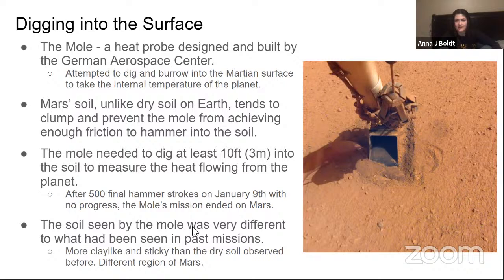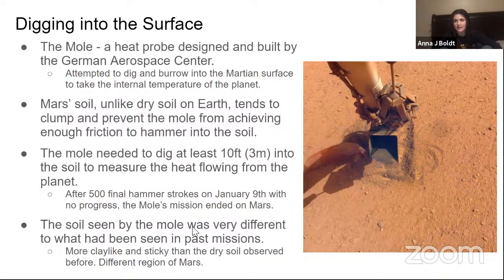And so as you can see in the picture, as the hook tries to dig into the soil, it actually clumps around and pushes the MOLE back out of the soil.